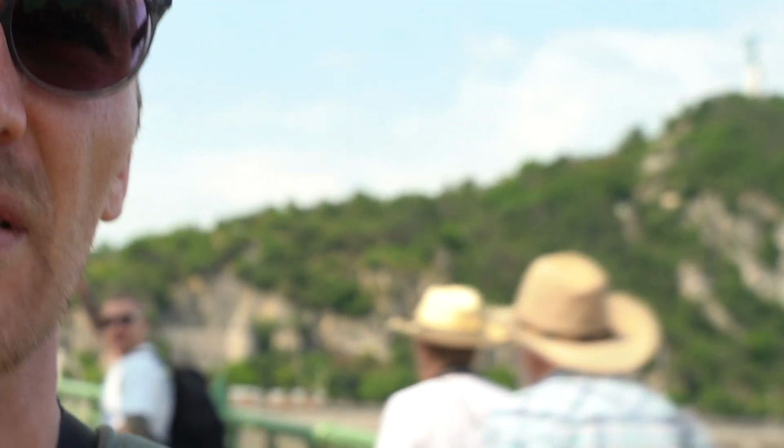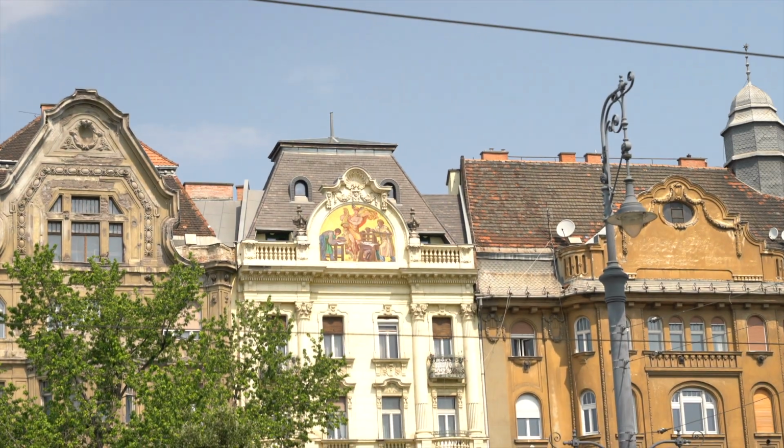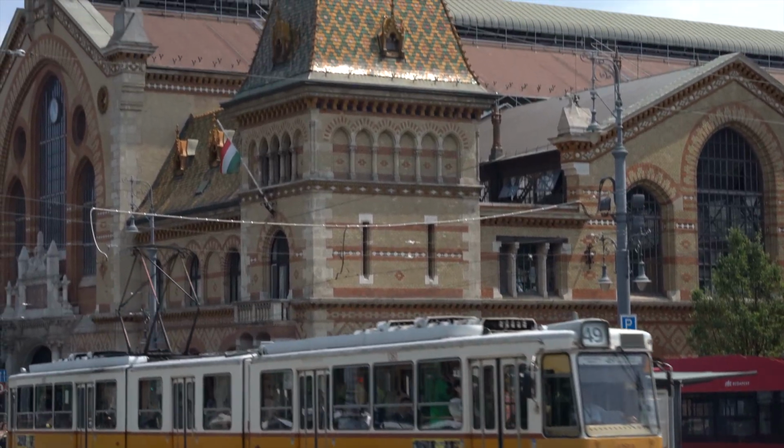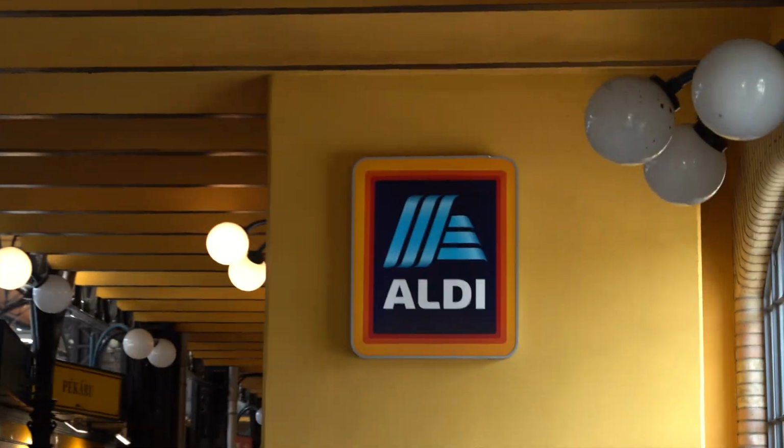I've just checked, the Central Market Hall is open today and that's right here. So I'm gonna go there, find a coffee in the Central Market Hall. Another random architectural gem up there. There's an elf here.